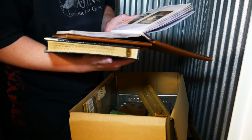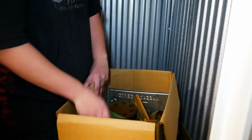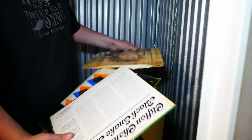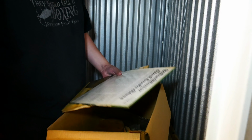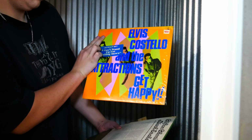I just really want to know the reasoning behind why they had to go through so much to sell this unit. There's got to be some type of hidden secret in here. There just has to be. Are these records? These are a couple of records. Let's see. Elvis? Is that Elvis? Elvis Costello.